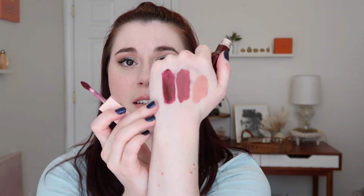But yes, that is Café de Paris. And it's a gorgeous, like, deep raspberry. So that is what I got from the Colourpop site. And then the rest is from Ulta.